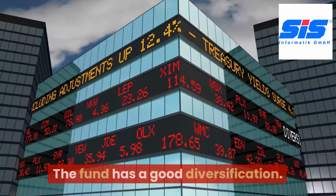The fund has good diversification. The top 3 sectors represented in the fund are consumer discretionary, financials, and energy. The top 3 holdings of the ETF are América Móvil, FEMSA, and Walmex.